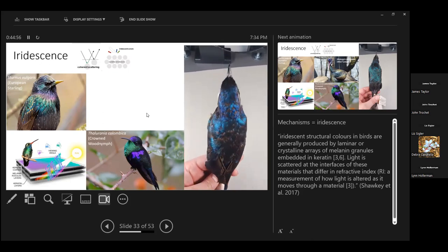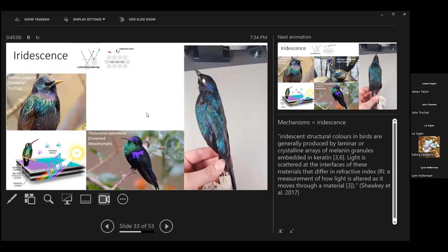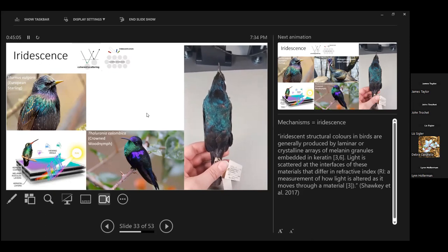And almost all starling species are like this. Of the 100 and some that I'm studying, especially the African species, are incredibly iridescent. There's a lot of eye-popping rainbows going on there.